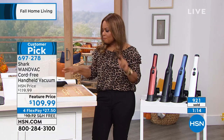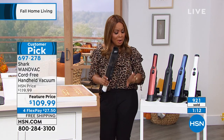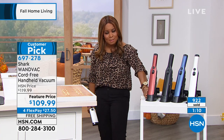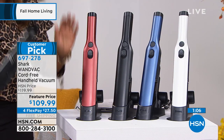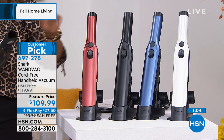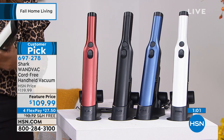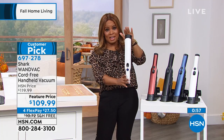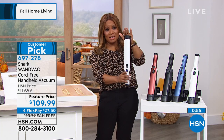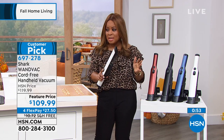Here's why: cordless, always ready. Remember, when you put it in this base, it's instantly charging. So it's literally grab, hit the power button, and you're ready to go. And that suction, that's some serious suction. Look at that. So you're always at the ready.